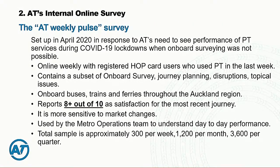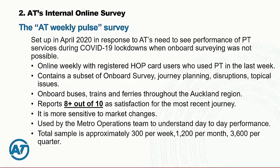In terms of our online one, this was only something that we brought in during COVID, because for obvious reasons we weren't feeling as close to our customers and understanding their experience given the situations that we were in and the distance measures. It is done online, by issuing emails out on a weekly basis to registered HOP cards, to people who had a journey in the last week. It is obviously an opt-in survey. People are being asked to do it, they don't have to.